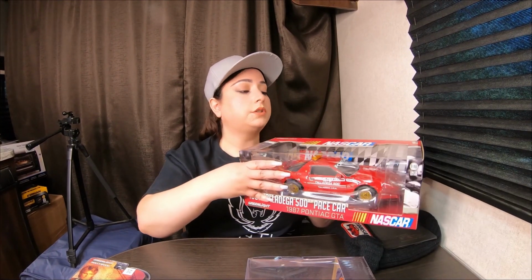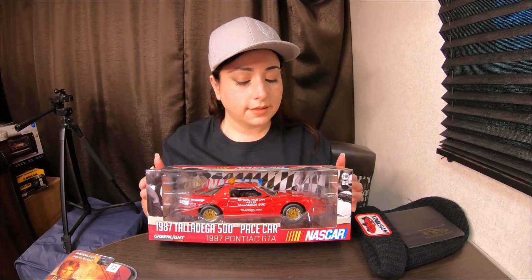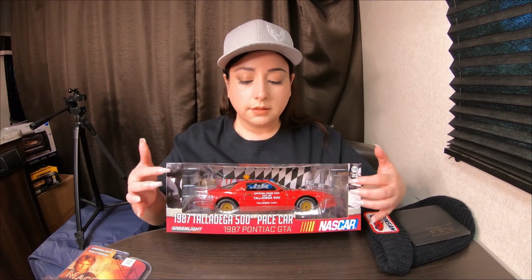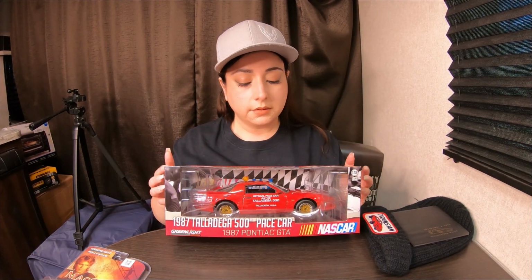Now, I'm going to move on to the NASCAR Pontiac Trans Am. This has a lot of things we can talk about. I like the color.